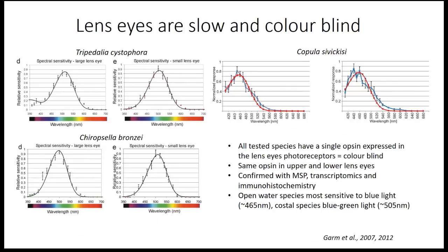And they're also colorblind. Again, using ERGs, what we see here on the graphs are the spectral sensitivity of the photoreceptors. And what you'll see is there's a single peak on each of the curves here, and that shows that all the photoreceptors in the eyes have the same opsin expressed, having the same photopigment. And this means that they don't see the world in color, they only see intensity contrasts.